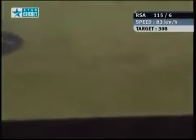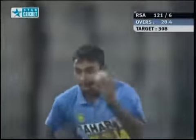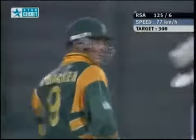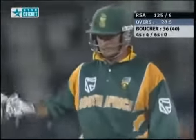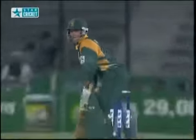Badger down the pitch. It's a no ball as well, and Badger's hit that with a lot of power. Mark Badger has clobbered that. That is a very good stroke indeed from Mark Badger. And it's a very, very difficult stroke to play on a turning wicket against the spin. That tells you that he's a class act, Mark Badger.